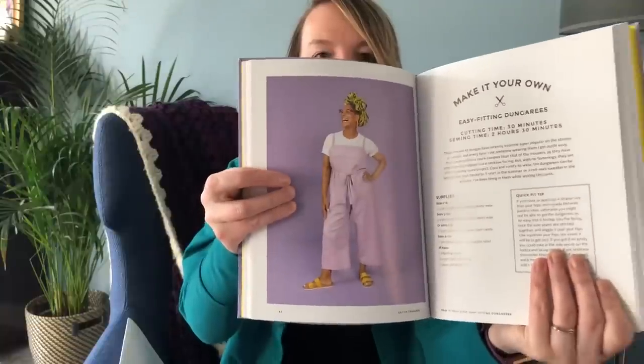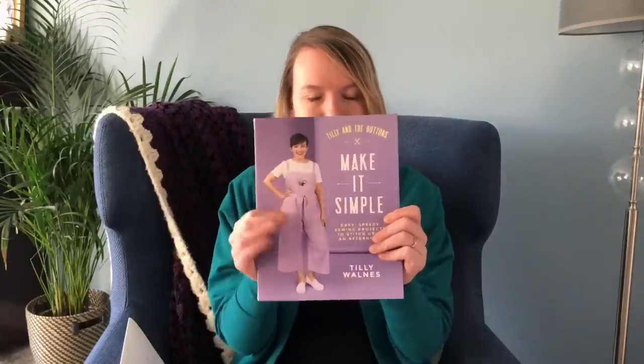Oh look, here's another one. The easy fitting dungarees. And this time last year, I was all for more fitted clothes, whereas I've found recently I am all for more relaxed clothes, including jeans. Long gone are me wanting to wear skinny jeans anymore. I love the boyfriend fit or the mum fit jeans. So I think actually I might have a look for a pattern like that as well. I think it's the Dawn jeans from Megan Nielsen that are a little bit more relaxed fit. I really like that.